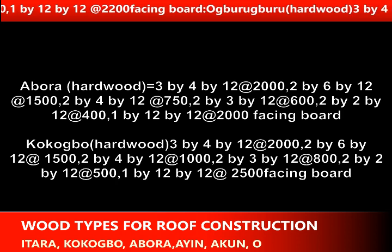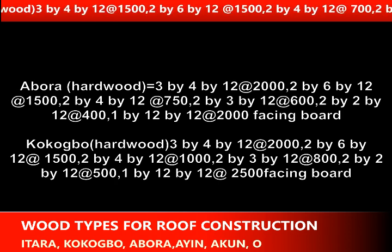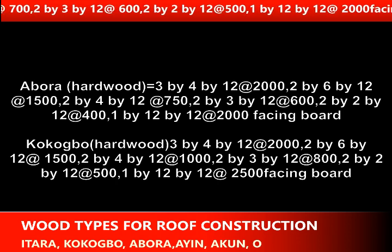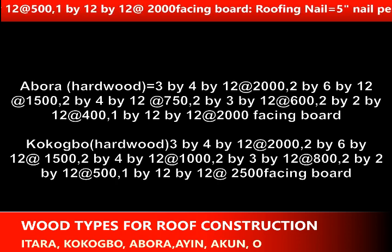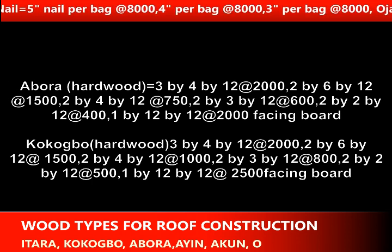Also, it comes in 2 by 3. These are the various measurements that they come in when they want to do your roofing. When your contractor says they want to buy the wood, this is how it always comes. That's the price as of today. And then it comes in 2 by 3 by 12. It comes in 2 by 2 by 12. That 2 by 2 by 12 is 400 naira.